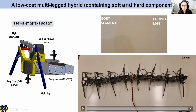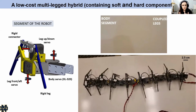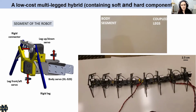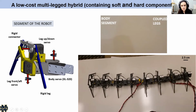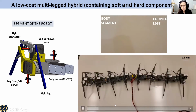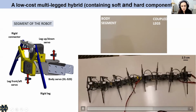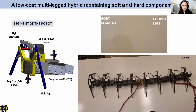Here is one example gait. There is some coordination, and there is robotics background behind the control system, which I will explain. But you can see there is some leg phase difference between each leg, and it undulates its body and creates a kind of centipede-type locomotion.